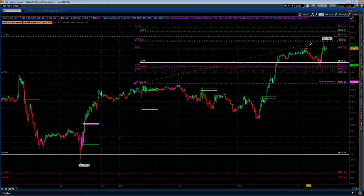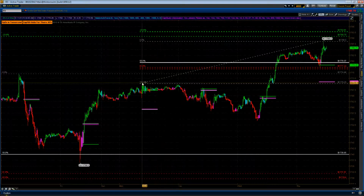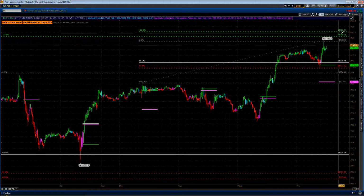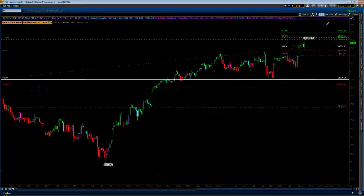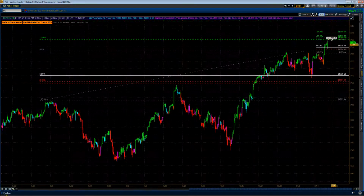So same anchor, new high, 1780 is my entry point, and my stop is below the 6218. My target is the negative 23.6% line, which, because we are in this kind of larger 4-hour or daily extension, I'm looking to basically take the trade off there if we get it.